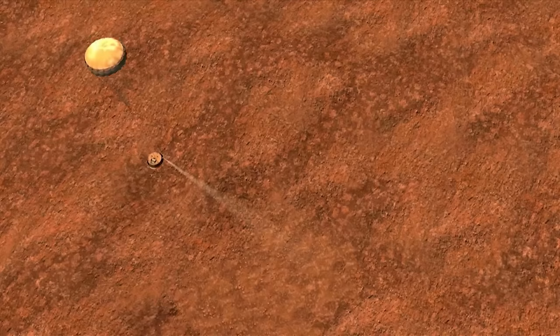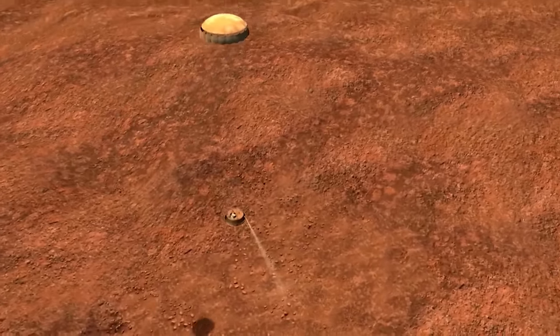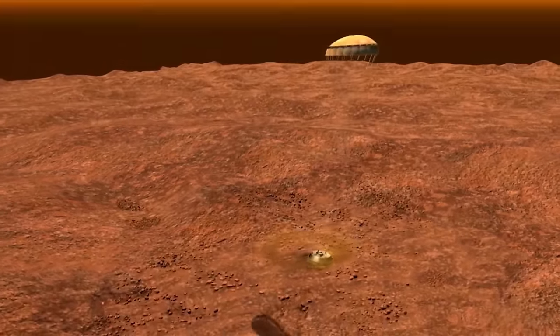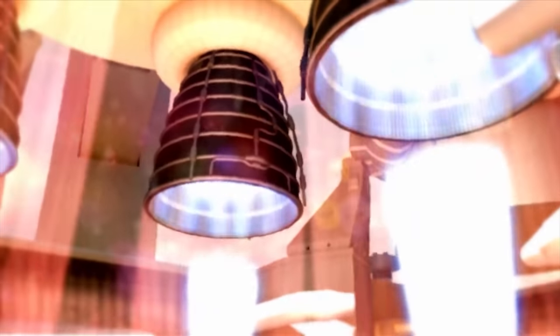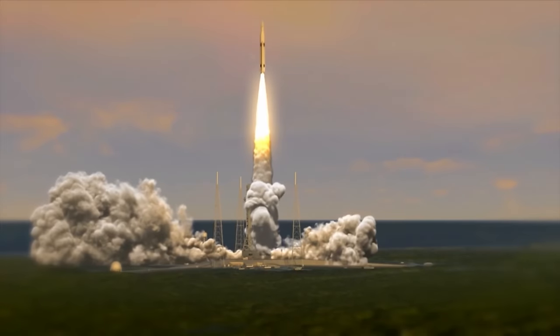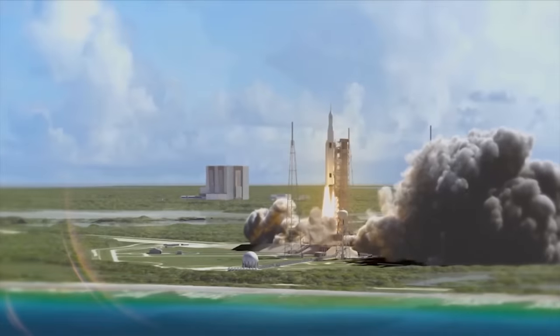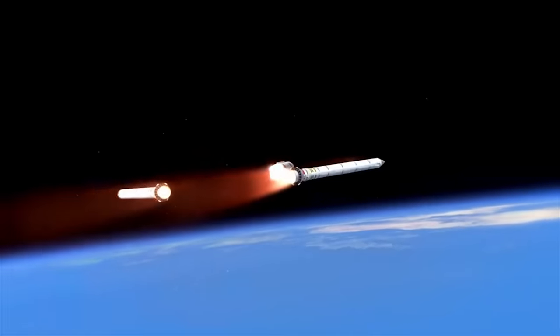The nominal Europa Clipper mission would perform 45 flybys of Europa at altitudes varying from 2,700 to 25 kilometers. A proposed launch window would be in 2025. If launched with NASA's new SLS heavy lift rocket system, the probe would take less than 2 years to reach Jupiter. Otherwise, it will be a 6.5-year flight.